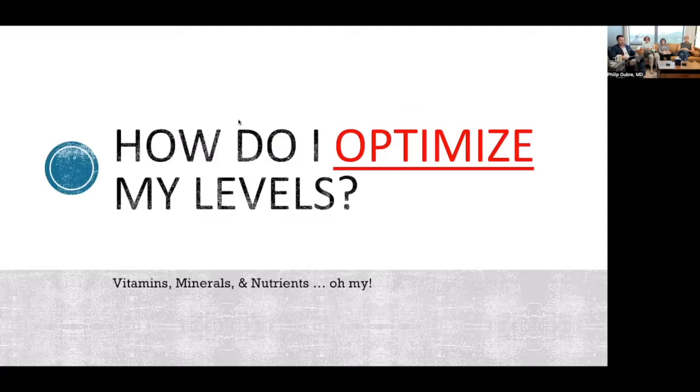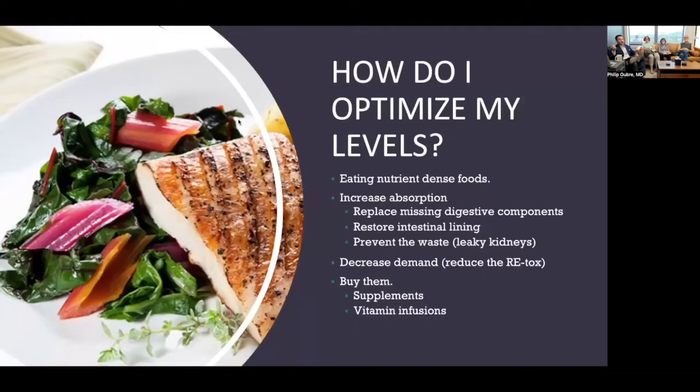How do I optimize my levels? We've talked about this all along the way, but just to remind you guys, eat nutrient dense foods. But let's not forget that you can eat the best diet in the world, but if you don't absorb those nutrients, then it's not the best diet. Don't forget, bacteria and fungi live inside of our intestines. They technically get first dibs on our food. So if they're overgrowing, they eat your food first, and now you're eating the table scraps. You're getting what they don't want.